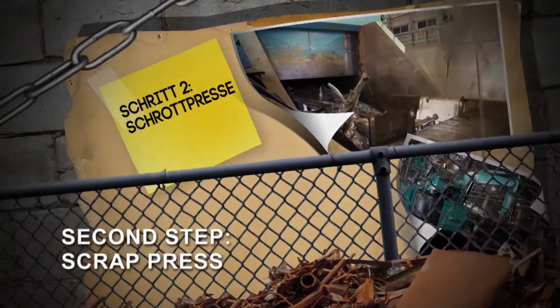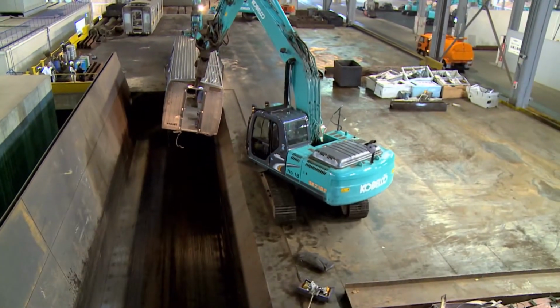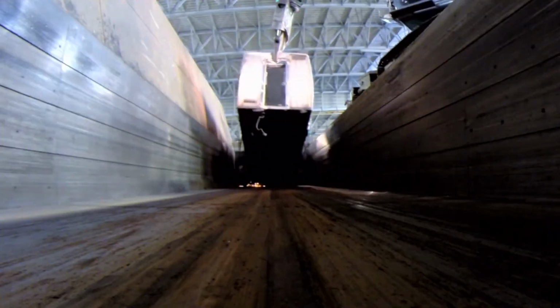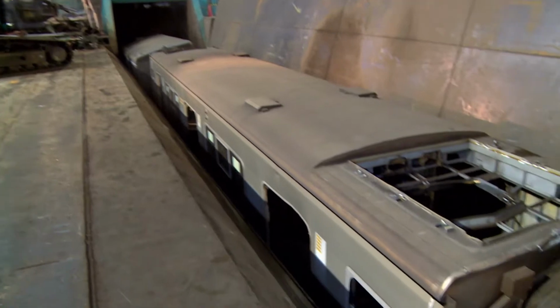The discarded train now moves to its final stop, the scrap press. It is the heart of the plant. This scrap press is one of the largest in the world and the only one that can swallow an entire train in one go.